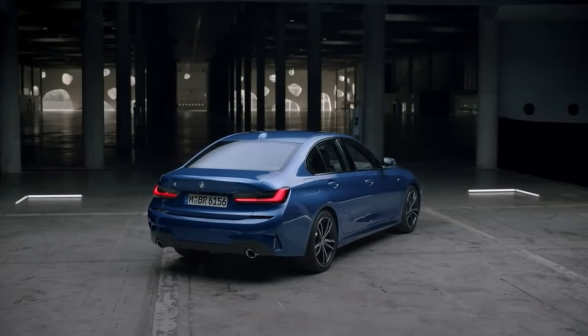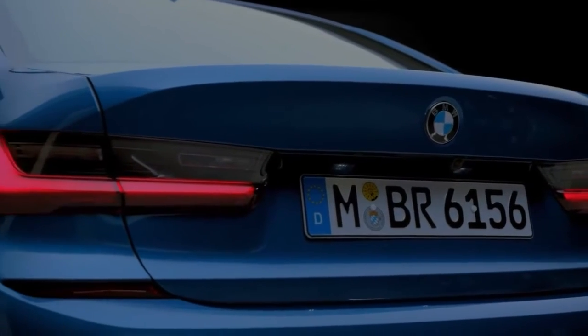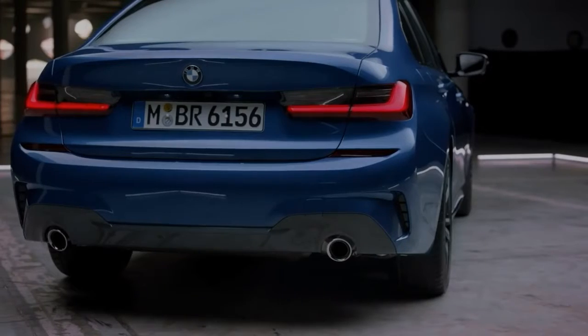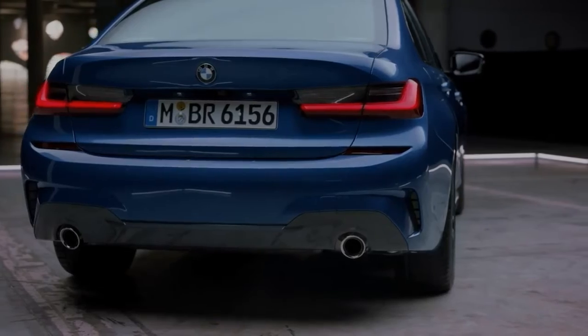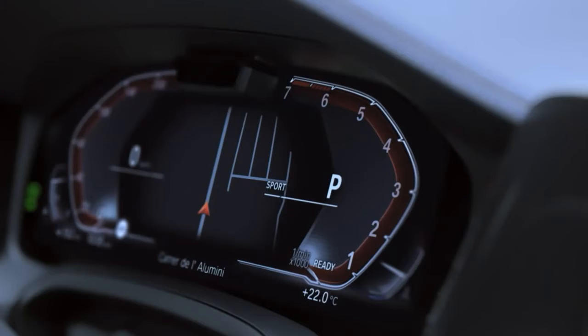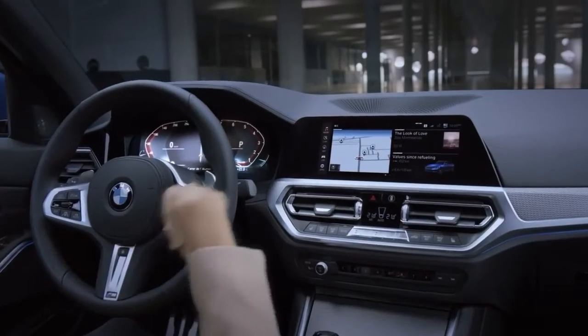BMW used dark glass to accentuate the three-dimensional L-shaped tail light, and the strong horizontal lines give the new 3 Series a sporty and yet sturdy stance. And see what they've come up with on the inside. When you're in the driver's seat, the first thing you notice is the newly designed instrument cluster and center display. It also now comes with gesture control.